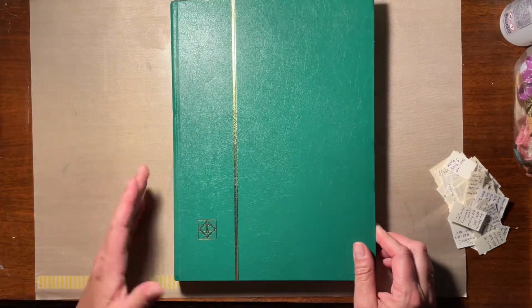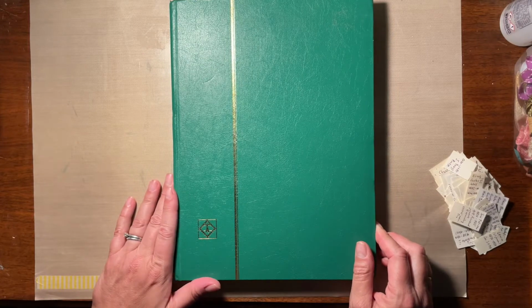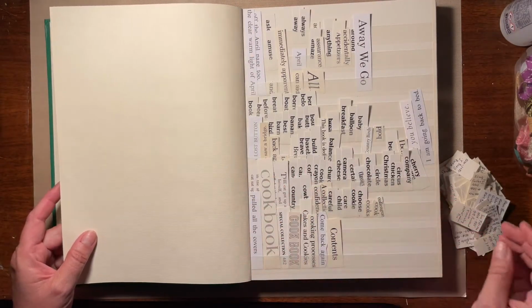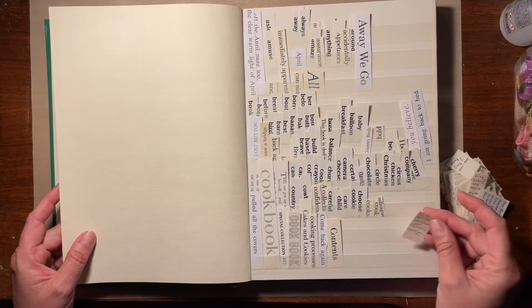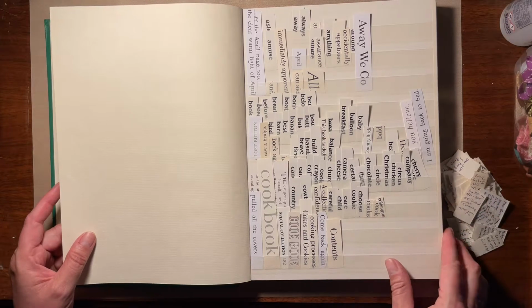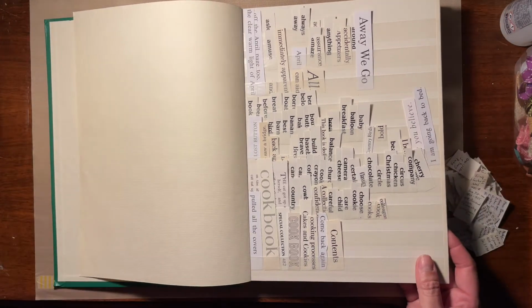Now, this is the main reason I wanted to come on today: I'm starting to organize my words also in a stock book. These are designed for stamps, but they work great for other small ephemera. And I have this whole pile of little German notations that I want to put in the back. And so I thought I'd show you.